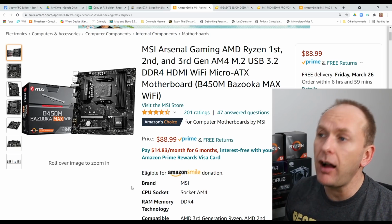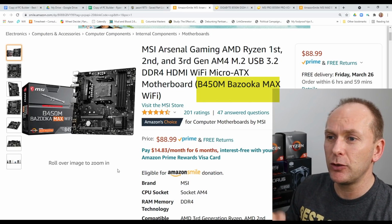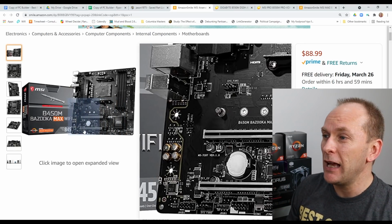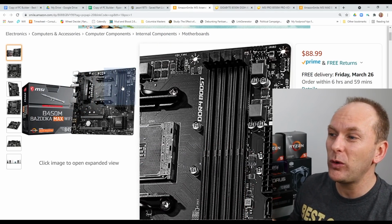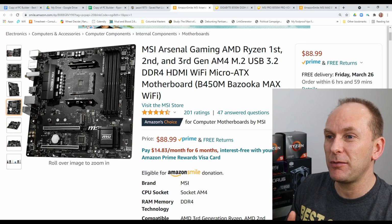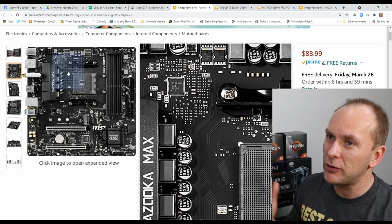However, they are fine. We're going to start off with a B450 board, which is the MSI B450 Bazooka Max Wi-Fi. If you don't need PCIe 4.0, which honestly I don't think most people do, this board would work actually just fine for you, and it comes equipped with Wi-Fi for only $90. Doesn't have a lot of USB connectivity to it, but frankly, for a super budget system, the VRMs are just fine. For a 5600X, I wouldn't necessarily put an 8-core chip on it, but you could.